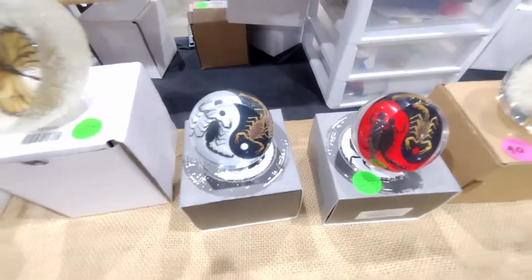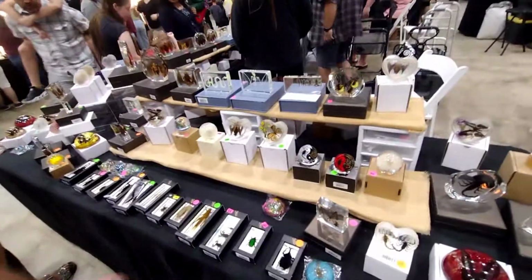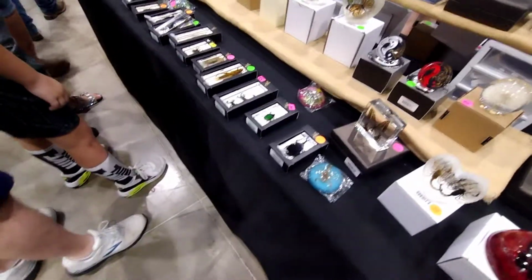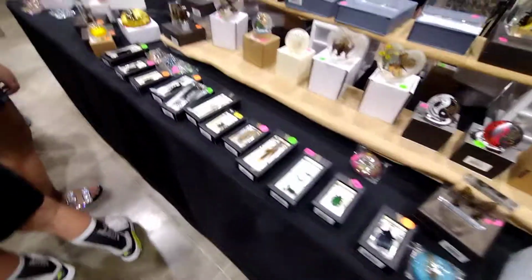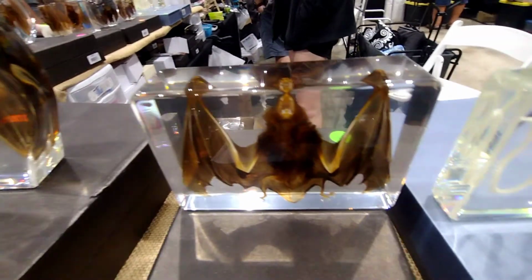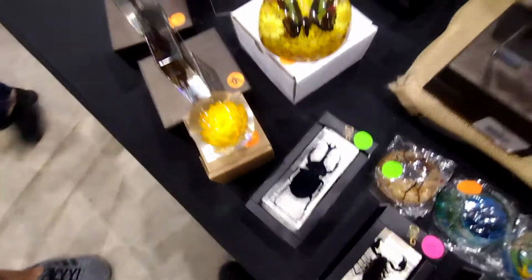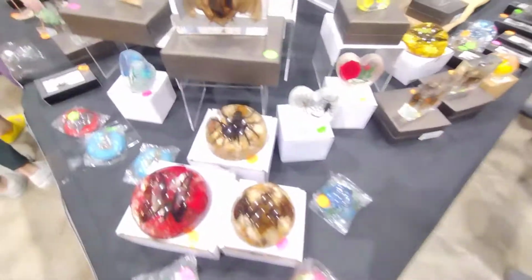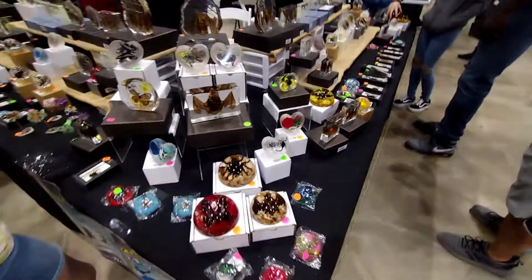I got the yin yang. Oh, baby. The frog development chart. Oh, my goodness. You cannot beat these things. Look at this. Look at that beetle. How y'all doing? Man, I want that crab. Oh, yeah. Look at them bats. Fossilized Hercules beetle. Excuse me. Look at it. Oh, man. That is beautiful. You know he's on top of the flower. Right? That's a cool tree.